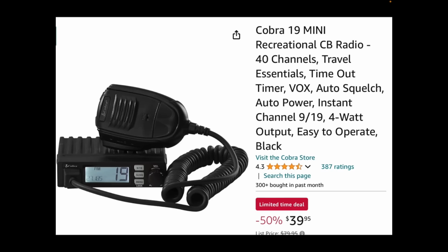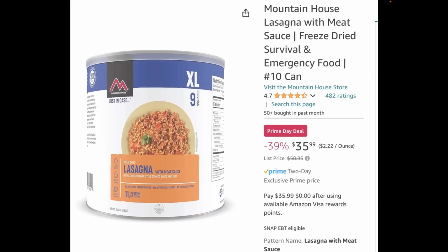Get a CB. If you don't have a CB radio, you do not need a license. It's not a ham radio, so you don't need a license to use it. So this is a great entry-level thing. And in emergency situations, imagine that the airwaves of CB are going to start getting filled up pretty fast. A lot more people have CB radios than have ham radios.